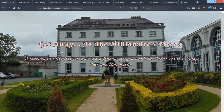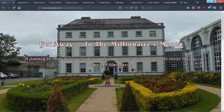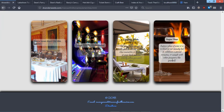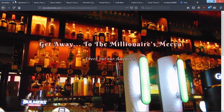This is the Millionaires Mecca, which is not an interactive website. It's just meant to be an exhibition of various web design trends. So you have the hero image and some other things. Probably the thing that I'm most proud of on here is these custom cards that I designed. So that is Millionaires Mecca.